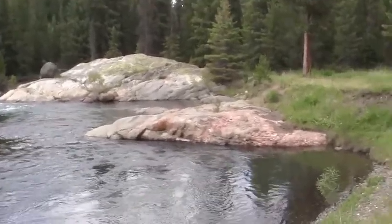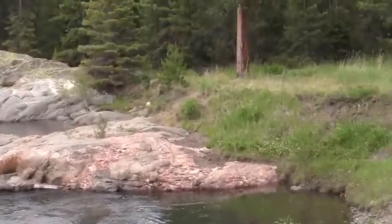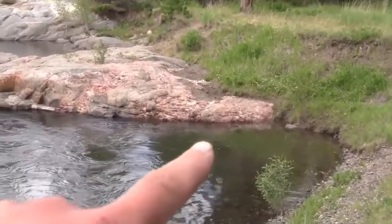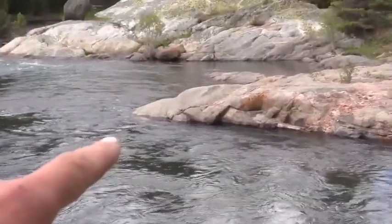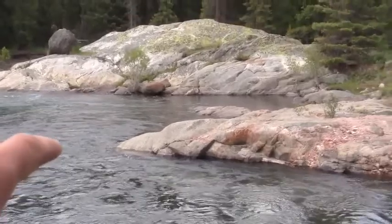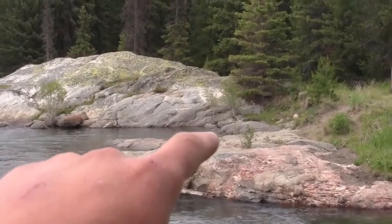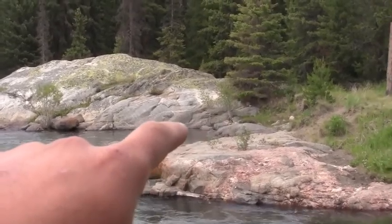Alright, let's see. Let me try and tell a story. We got in here. Swam. Got caught in the current around this point. And then I swam over into this little pocket right here where I retrieved my lure.